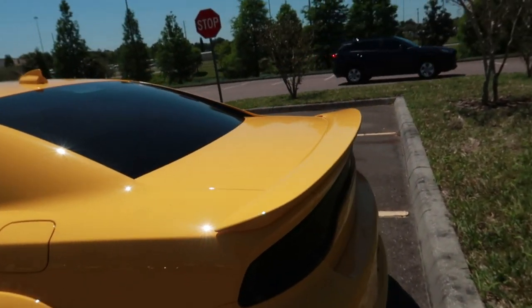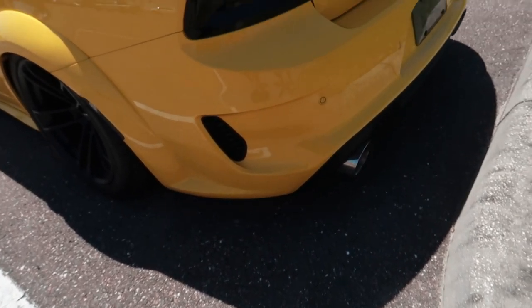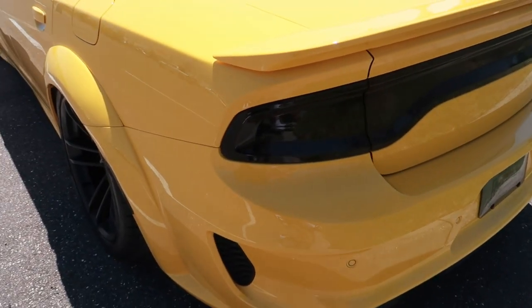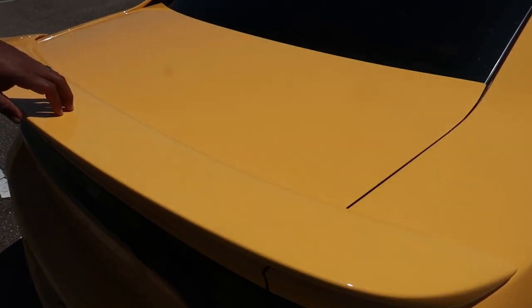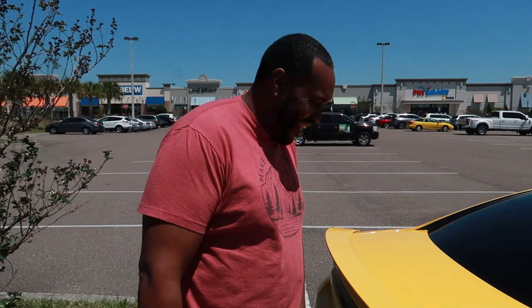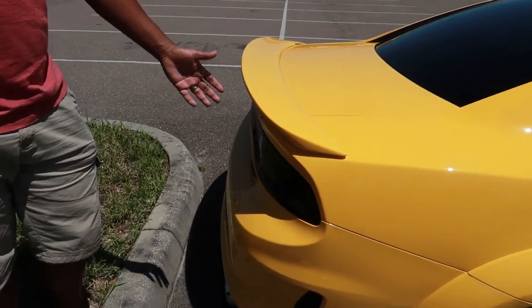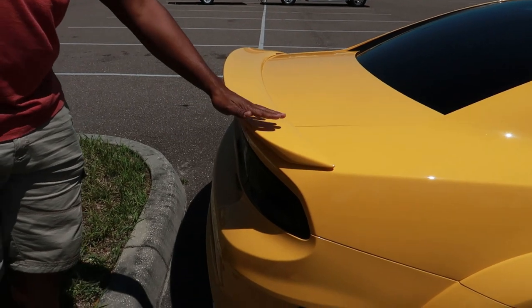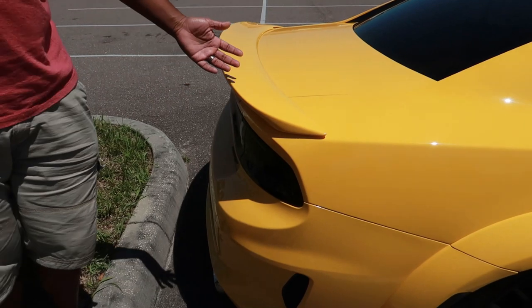This is Yellow Jacket, right? You got the 5-inch tips on the back, fully blacked out tail lights, and the 2020 and 2021 Hellcat spoiler also on this car. I got it on mine too, FYI. Ain't nobody care about your shit right now. Hey, it is clean though. It makes a difference. It hangs off a little bit more, and it doesn't have that curve in the middle of the wing. It's flat. It just gives it a different look.